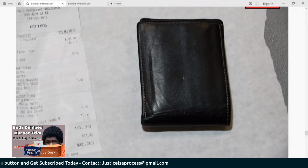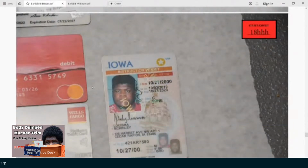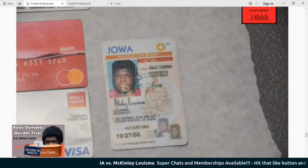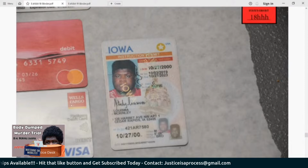Were you able to identify who the wallet belonged to? Yes, there is an ID inside of it. And who did the ID belong to? McKinley Louisma. And is that what we see in State's Exhibit 18 HHH? Yes. Were there other forms of identification as far as bank cards and such in that wallet? Yes. And were those also under the name of McKinley Louisma? Yes.